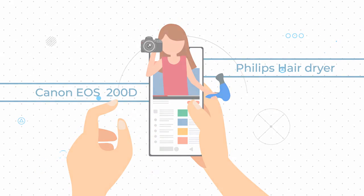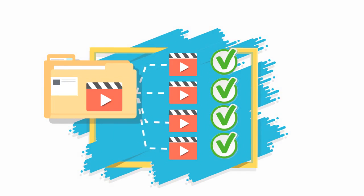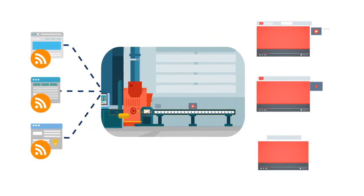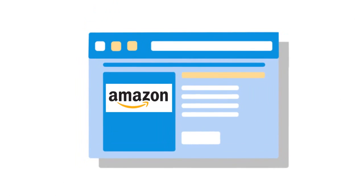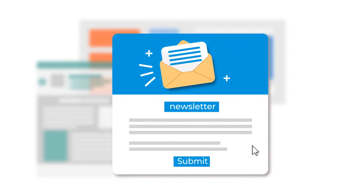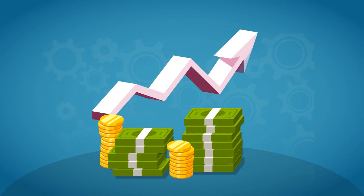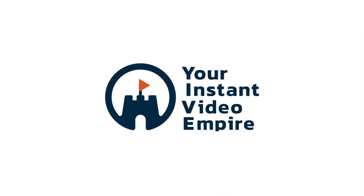YIVE does the rest. Want every page on your website converted into videos? YIVE can do that. Want to drive daily traffic to your blog for AdSense or affiliate clicks using your RSS feed? YIVE can do that. Want to drive product searches to your e-commerce site or Amazon at scale? YIVE can do that. Want to promote your email list or a high-converting information product? YIVE can do that. YIVE can do the video work to help you scale, so your success is only limited by your imagination. Get started today.